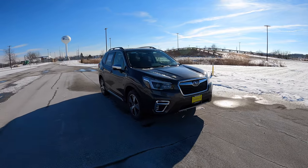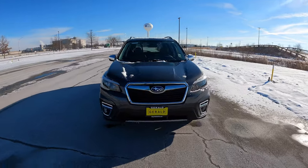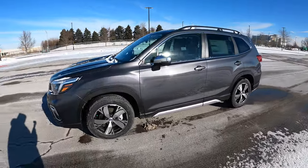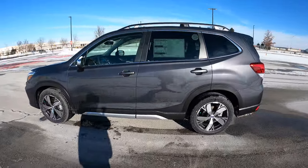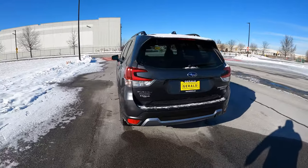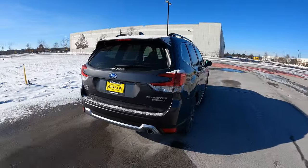Now we gotta talk about the looks. I really like the look of the Subaru Forester. I've always thought that they were good looking vehicles, and that's just reinforced here by the 2021. I think it's a handsome SUV. And overall, there's not really too much to say on the looks other than that. I don't think it's a stone cold killer.